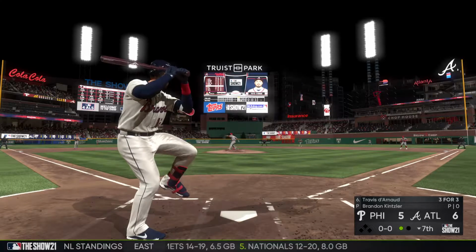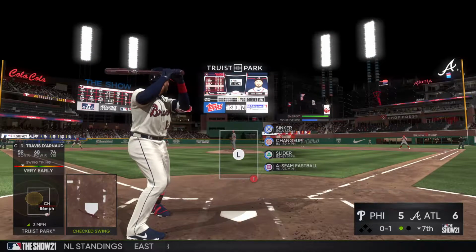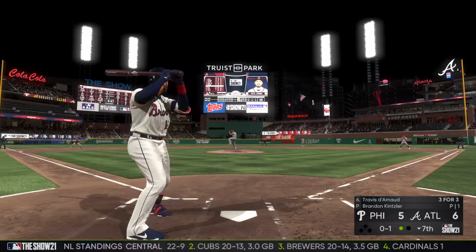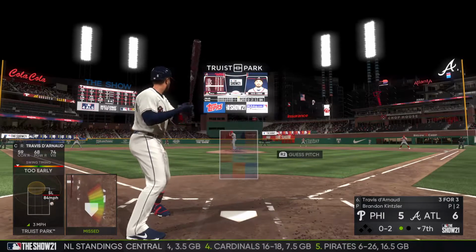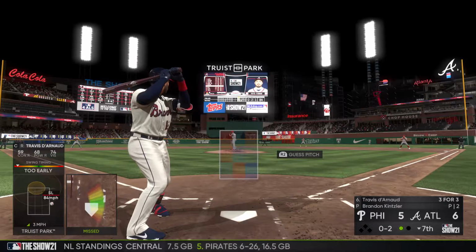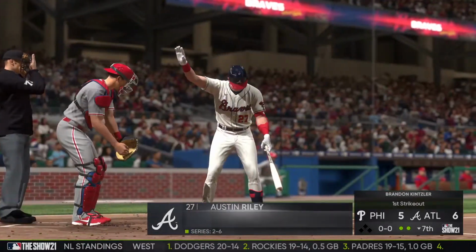He's set, and the pitch. Tried to check it, and it's 0-1. Here's the 0-1 pitch. Oh, he had him fooled there. No balls and 2 strikes. I know that feeling. Played 14 years in the big leagues and still can't hit a slider. Here comes the 0-2 pitch. Good bite to that sinker as he gets him to swing through it for out number 2.